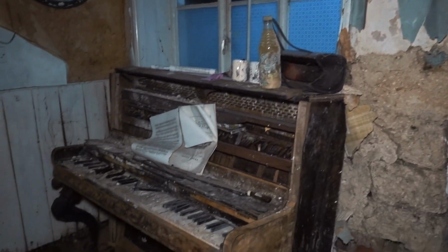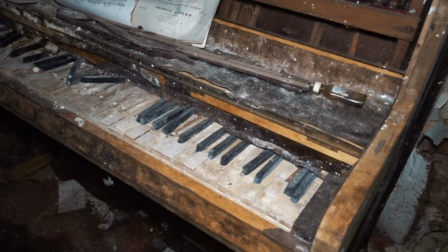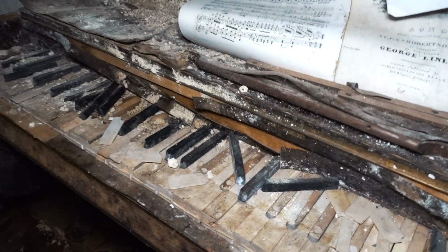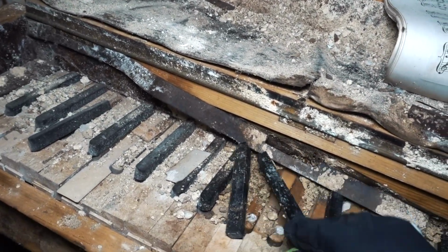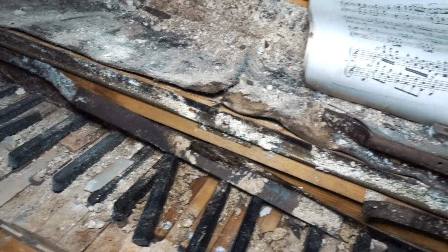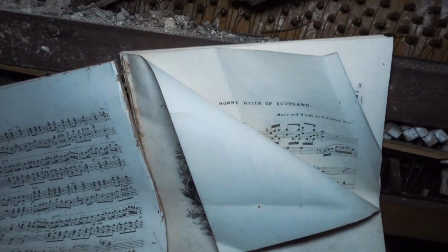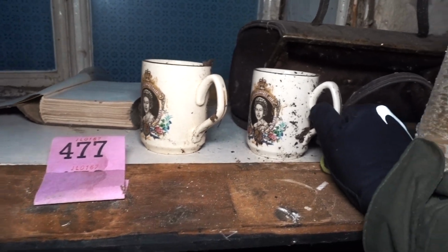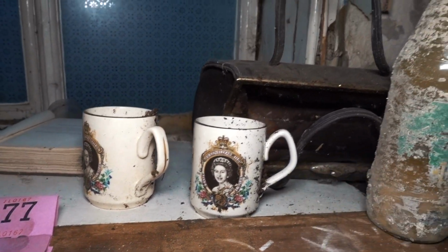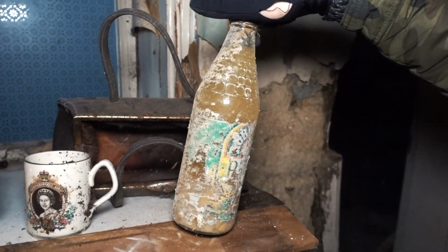Right over here we are in another room, and take a look at this upright piano. It's incredible, and also extremely sad to see this musical masterpiece just left to decay. All the keys are broken, they are tightened. They don't work anymore. Even these black things are just gone. They're all loosened. The last music piece is actually the Bonnie Hills of Scotland. Oh, this is Queen Elizabeth there in the box. And then what is next to it? A bottle of? Well, we will never know. Maybe lemonade, but I don't know.